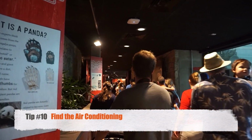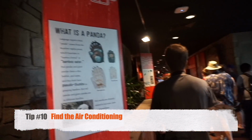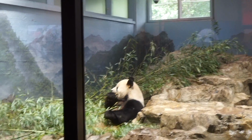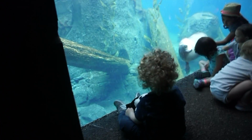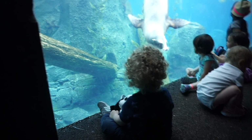The next tip I have for you is where to find the air conditioning. So there's a few different places in the zoo that are inside and provide a nice shelter if it's raining or if it's too hot. The first one is the panda exhibit, although this one can get really crowded. The next one is the sea lions, and also the reptile house and the ape house all have a little bit of a break and shelter if the weather outside is not great.